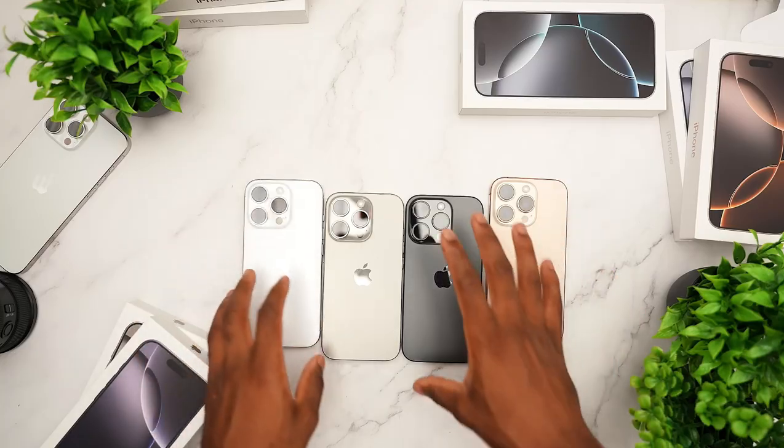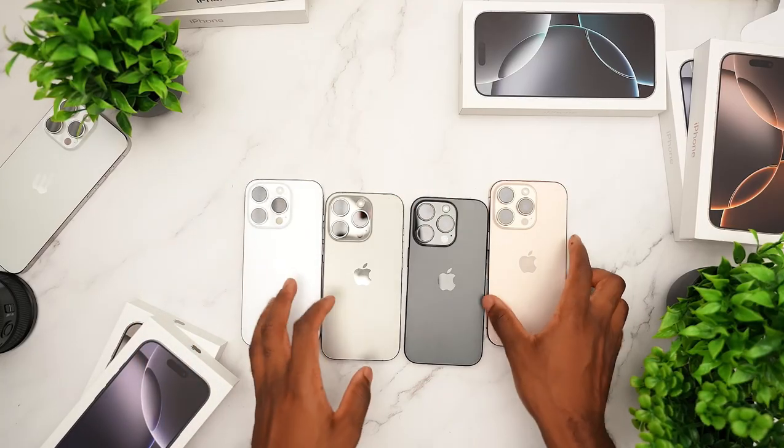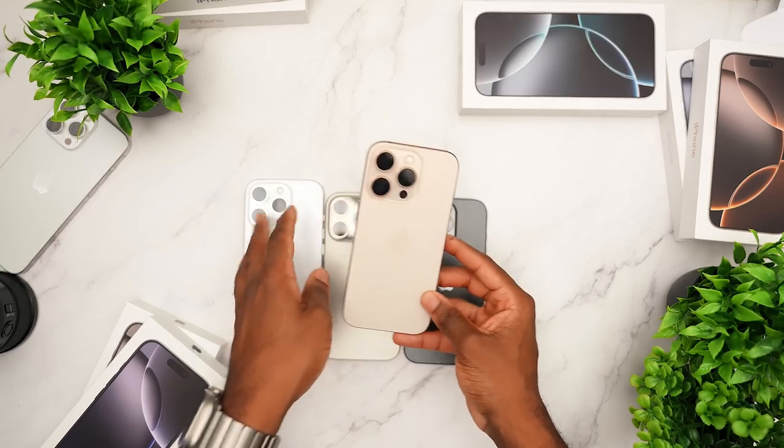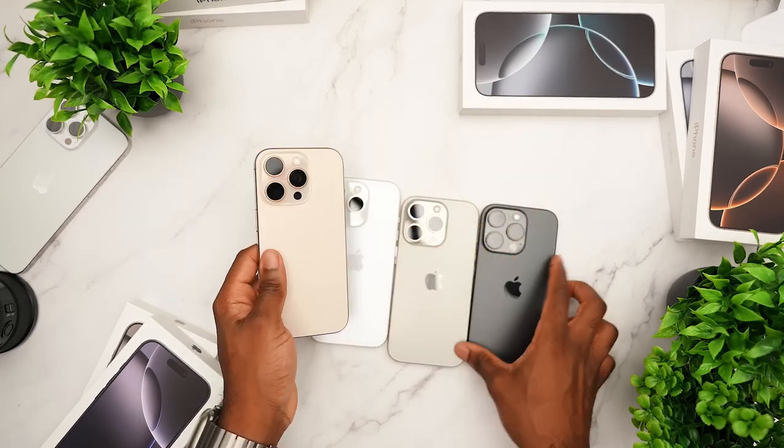Overall, we estimate that the iPhone 16 Pro Max has a screen time of around 8 hours and 30 minutes compared to 7 hours and 18 minutes on the Pixel.